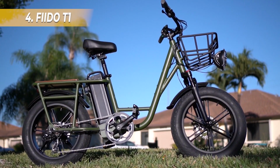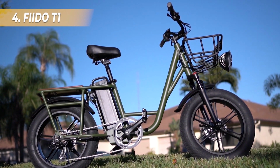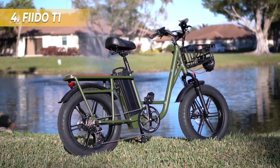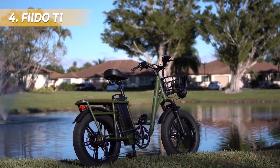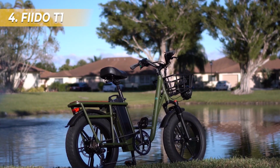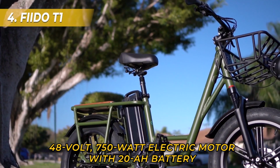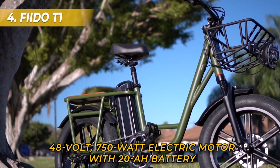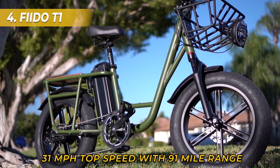Number 4. Fido T1. The Fido T1 cargo bike is a great choice for reliability and durability. Its aluminum lightweight frame has a step-through design that can withstand an estimated maximum weight limit of 430 pounds. This electric cargo bike delivers immense amount of power, with 48-volt 750-watt electric motor paired with a 20-ampere-hour battery pack, giving it an overwhelming speed of 31 miles, with 91 miles of range.